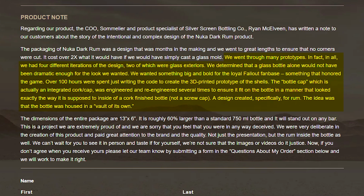In fact, in all, we had 4 different iterations of the design, 2 of which were glass exteriors. We determined that a glass bottle alone would not have been dramatic enough for the look we wanted. We wanted something big and bold for the loyal Fallout fanbase, something that honored the game. Over 100 hours were spent just writing the code to create the 3D printed prototype of the shells.